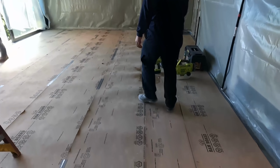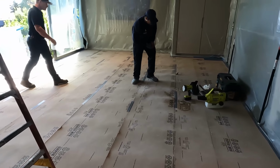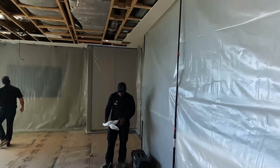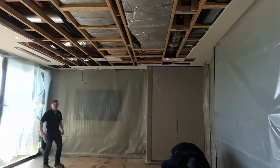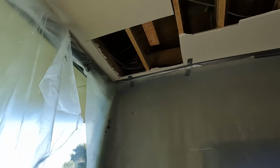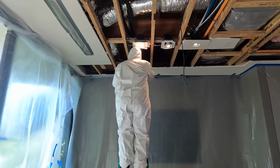All right, so we got everything cleaned. That's why that plastic on the first layer is really important to have. That way, all of the droppings, everything, and then you have a clean surface when you're done. So we're gonna leave all of this up for the drywall guys, but we've done all the exclusion work up there. Okay, so we're gonna start sanitizing with our enzyme.